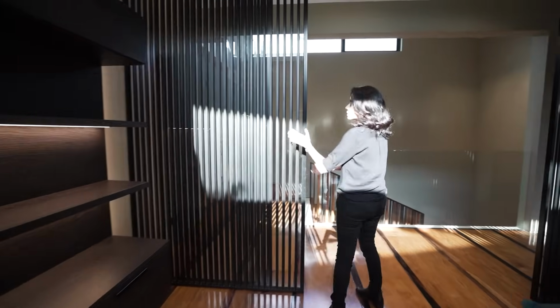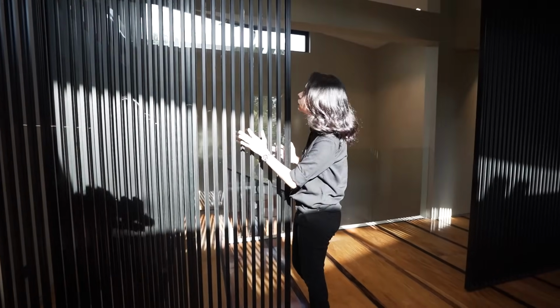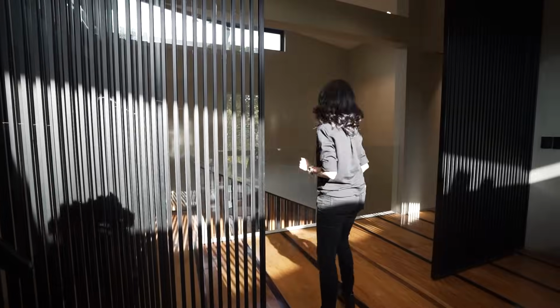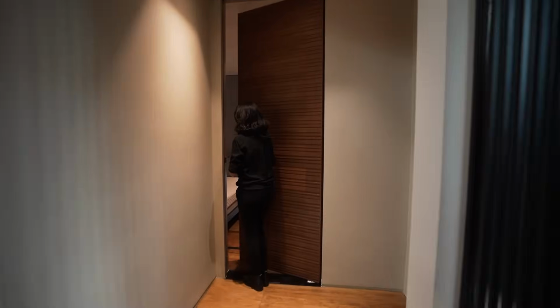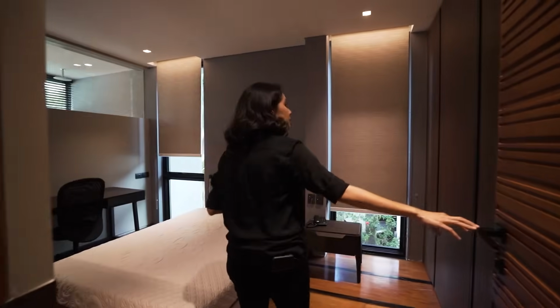Oh man. And these aren't just vertical steel bars, huh? There's glass in between. Can you imagine how this was made? Meticulous. Okay, so over to this side, we have two doors. Let's go through this one first since it's already open. And here we have bedroom number one.